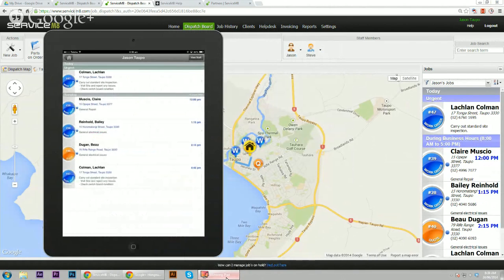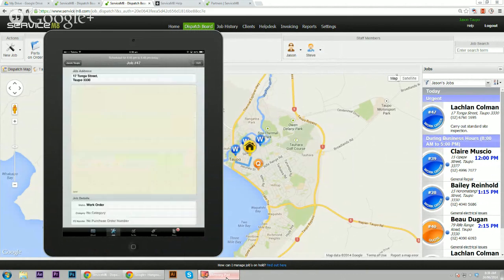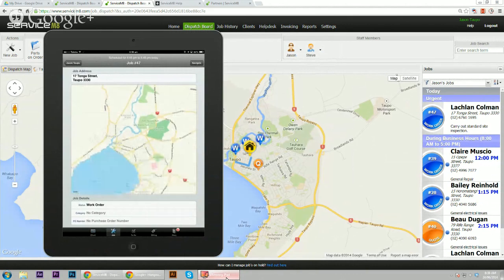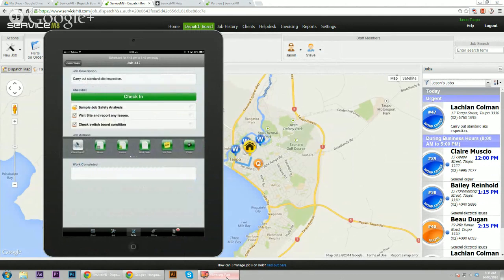This is the iPad for Jason in the field, is it? Yes. So this is the guy in the field who's just received the urgent job. So you can see all the jobs that he's got. So we're just going to open up the Coleman, which he just got allocated as urgent. Here you can see all the job details, so client details, your location in relation to the job, which is quite a long way away, and then the actual work you need to do on the job.